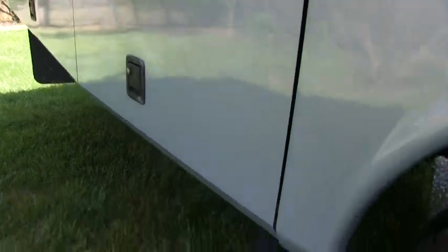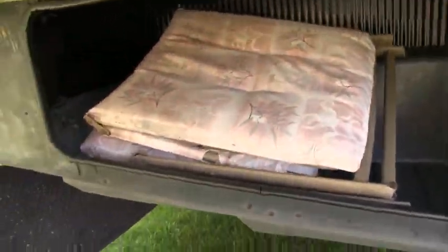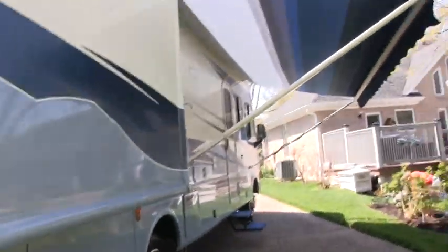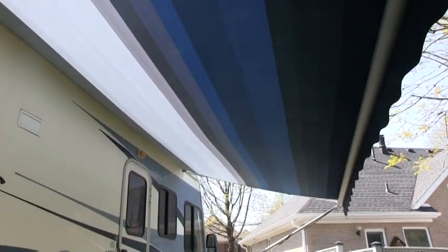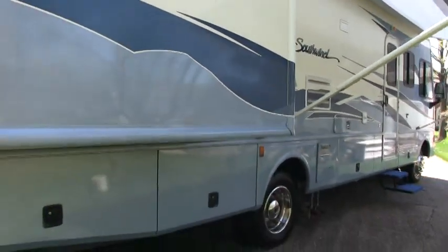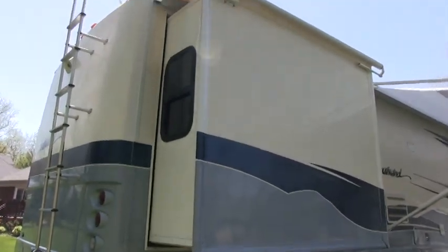Show off that skirting, so there's no rock chips. More storage for tools. More storage there. You do have a double power step right there. Again, I just did say the awning is new. It's a 16 foot power, I'm sorry, manual awning, but the awning fabric is new. Shoot down the side here, kind of give you an idea of the condition on the outside. You do have the full awning package on the slide outs.